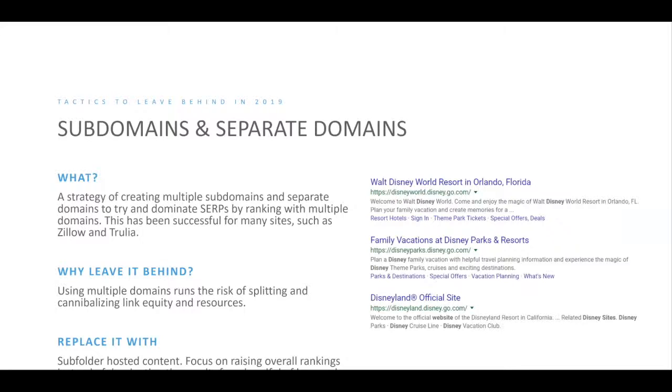And my last tactic to leave behind today is the use of multiple domains and multiple subdomains. Most of the tactics that I've talked about leaving behind so far are considered gray or black hat tactics, and this one is an exception. Creating multiple subdomains or separate domains for your business is a legitimate white hat strategy. The aim here is to try and dominate SERPs by ranking with multiple domains. And this has been and is still successful for many sites, such as Zillow or Trulia.